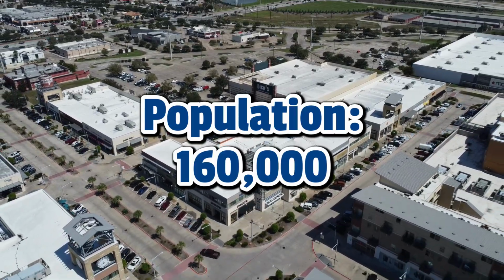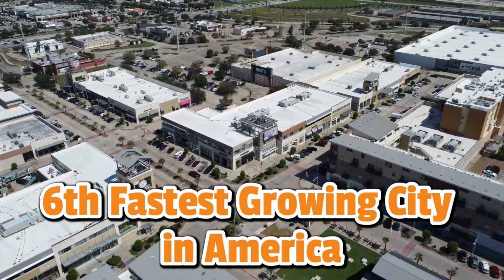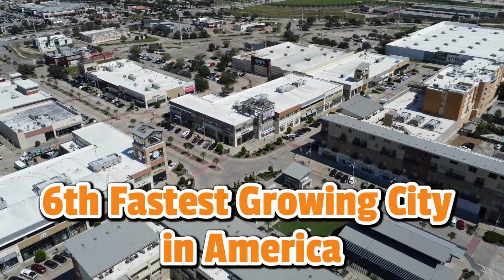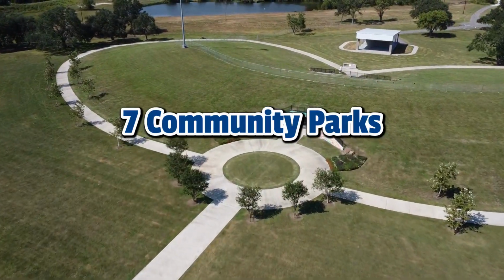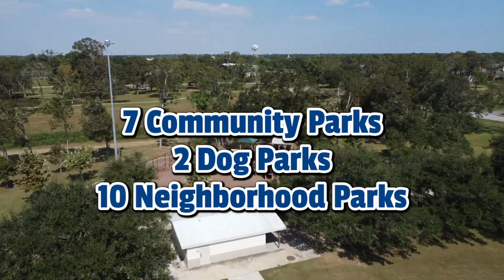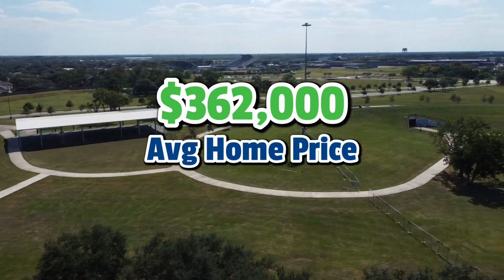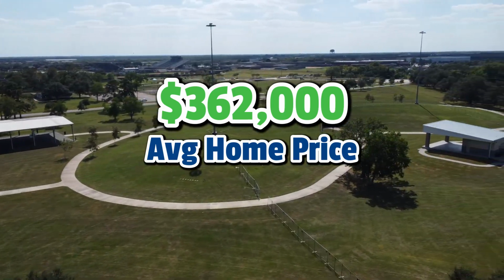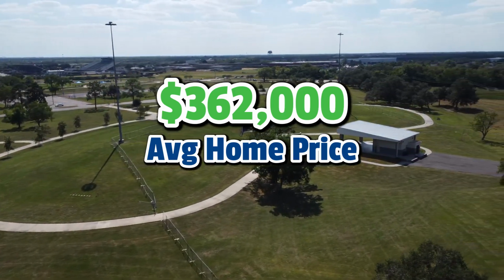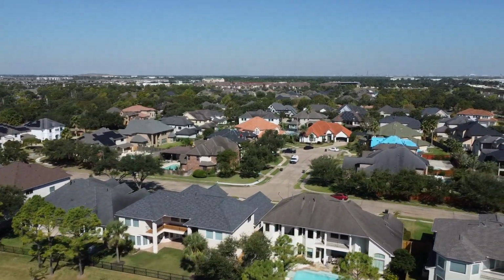Pearland has a population of around 160,000 people and ranks number 6 on the list for the fastest growing cities in America, according to USA Today. The city also has 7 major community parks, 2 really cool dog parks perfect for your pups, and 10 awesome neighborhood parks. The average home price here is $362,000, which makes this suburban community a great option for affordability. But make no mistake, there's luxury here as well, which I will show you during our home tours.